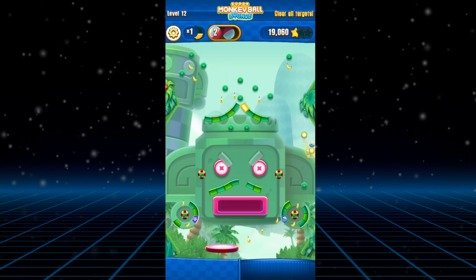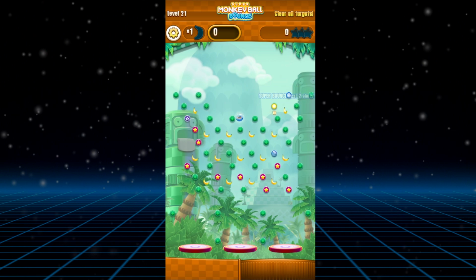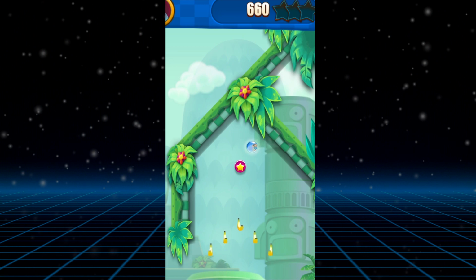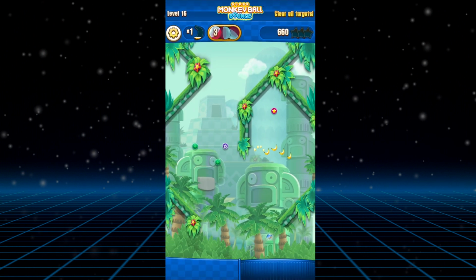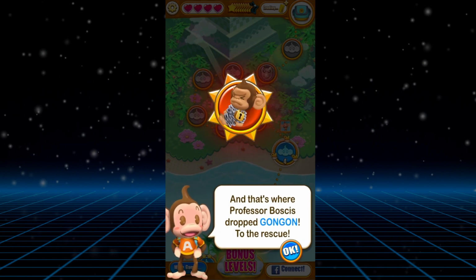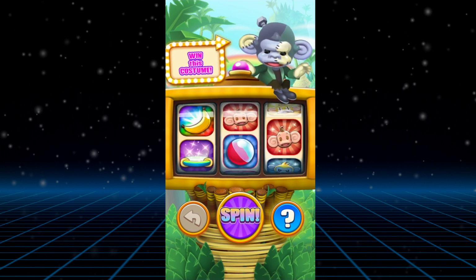Like these tiki heads which you need to destroy by hitting all of the individual parts of the faces, levels where you only have one ball to clear the whole level, levels which feature more of a puzzle element where you need to bounce the ball around in order to reach a specific spot. And then on top of this, there's also additional characters that you unlock which all give you new power-ups and even unlockable skins for the characters too.